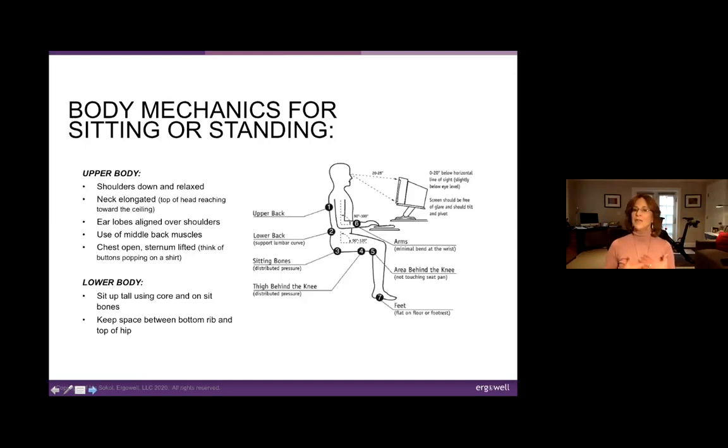Chest open, think of buttons popping on a shirt, the way you want your chest, like you're real proud. Your lower body, you want to sit up tall using your core and up on your sit bones, keeping space between the bottom of your rib and the top of your hip. So let's go back to that for a moment. Let me have you do a quick core exercise.